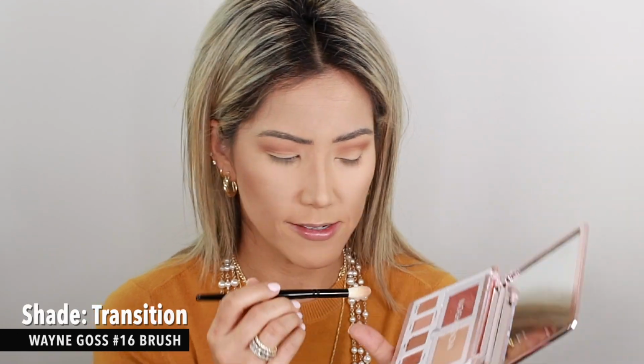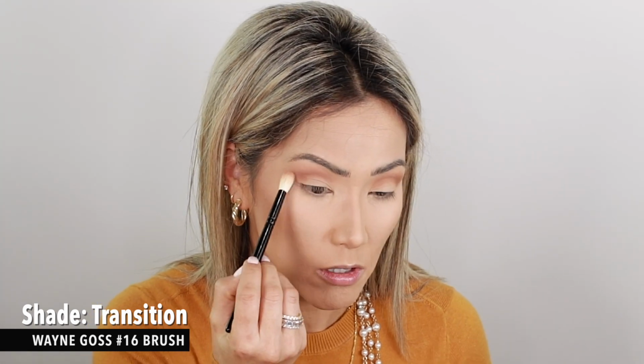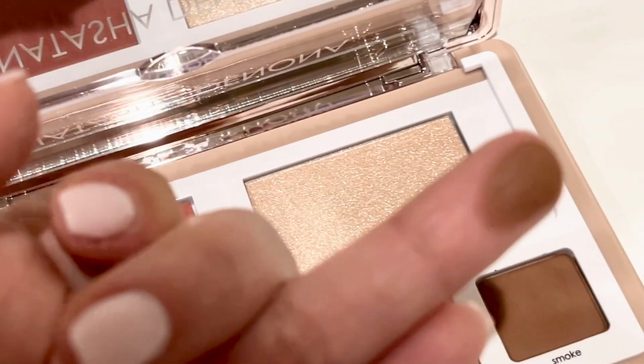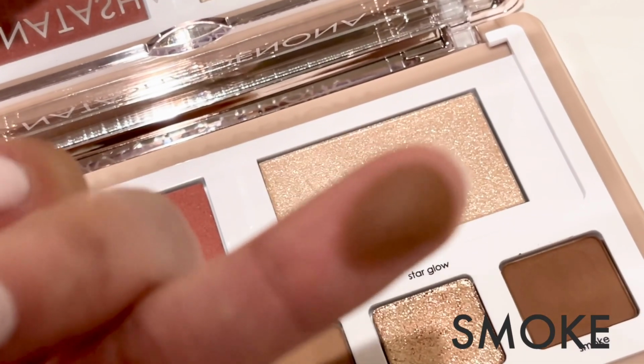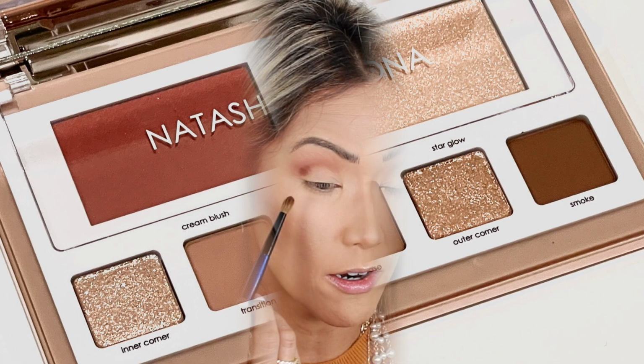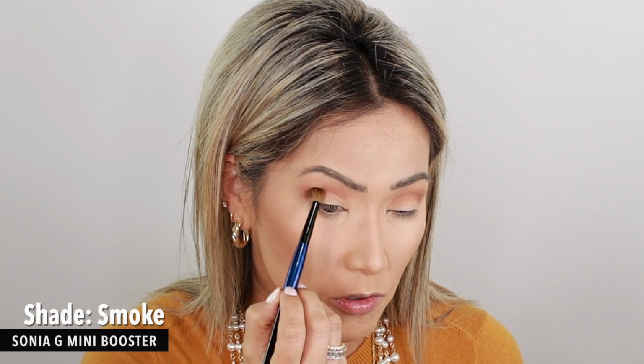Now I'm gonna go back into that first Wayne Goss number 16 brush. We're gonna go back into Transition, that second color in the palette, and just go above that and make sure we buff out the edges. Now let's go in with a smaller brush and we're gonna go into that deepest shade, Smoke. I'm gonna try to keep this one really tight right here. That is a very beautiful color.